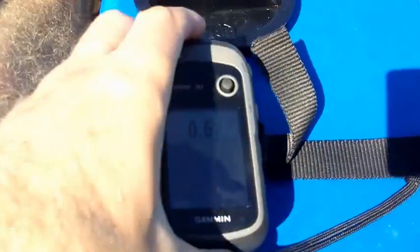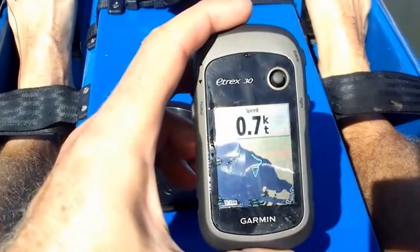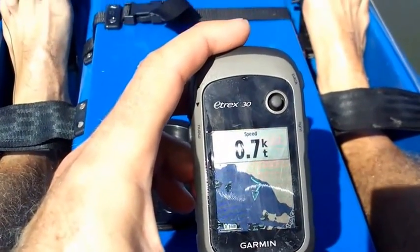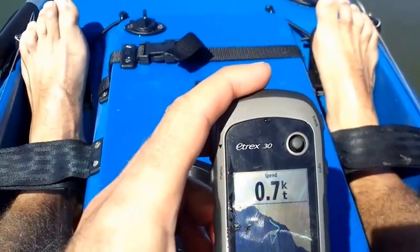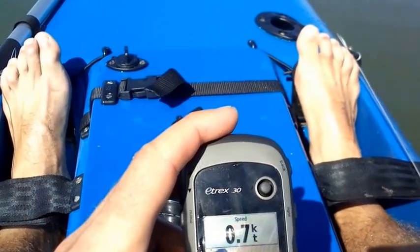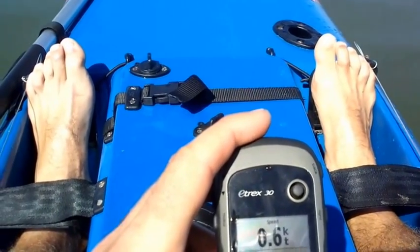There you can see we're doing about 0.6, 0.7 knots towards the sea. So I'm gonna put in some extra effort to just get some distance in before the current turns again.